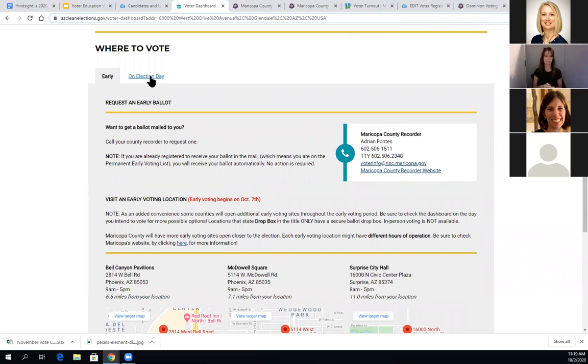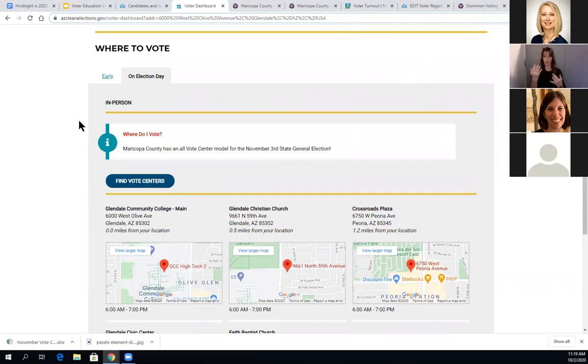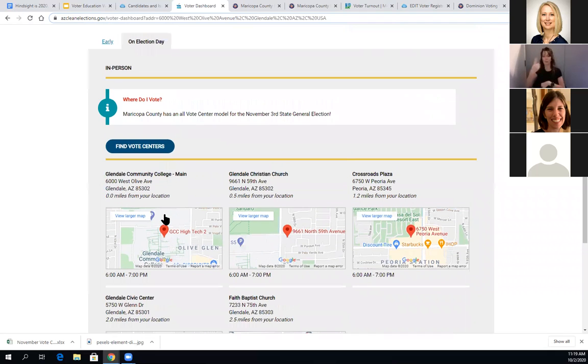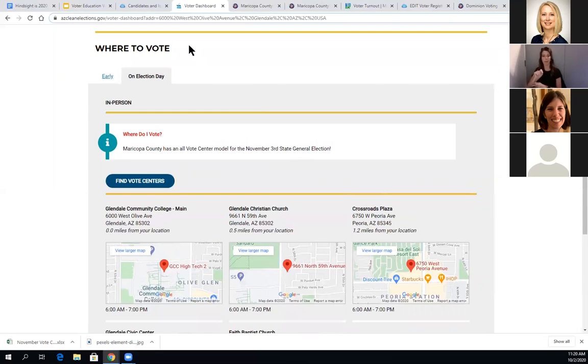If you do decide to wait till Election Day, you can find vote centers here, and you can see that GCC is going to be one on Election Day. So you want to check back closer to October 7th to see if we're going to be an early vote center. But this is a new vote center model, and this one allows anybody to walk up to any of these locations, show your ID, they'll print out your ballot, and you can vote.